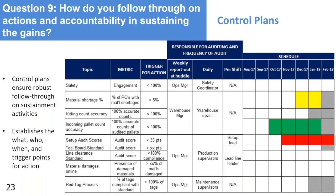So this might not be our overall metric for this project here, which was the plant productivity, but these are the things that we're doing to ensure that we get to that productivity. We've got our trigger for action, who's responsible, right? And we've got our schedule for when we're deploying these as well. It doesn't have to look exactly like this, but it should have most of the components on your control plan.